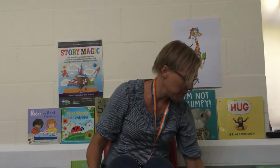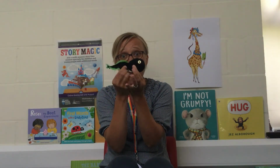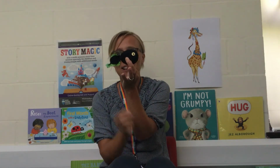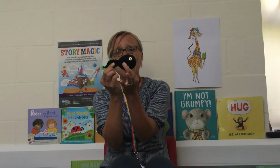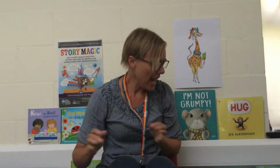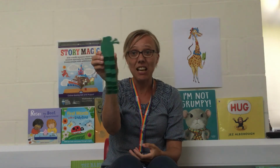Then the frog spawn grow into tadpoles and have wiggly tails. Here's my little tadpole here. Can you see its little wiggly tail? It's all on its own, so I think this one needs to go and swim away and be with its friends. Next, the tadpoles grow legs and become little froglets.